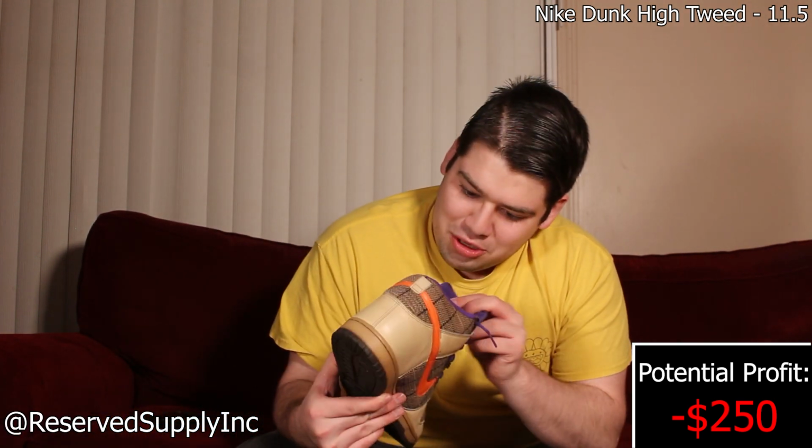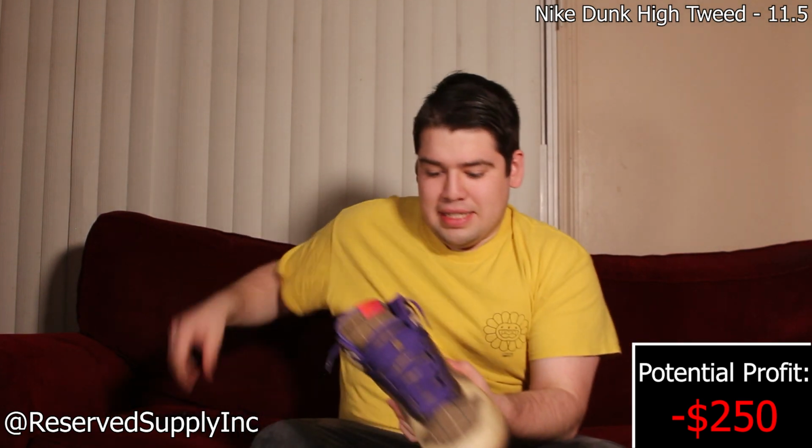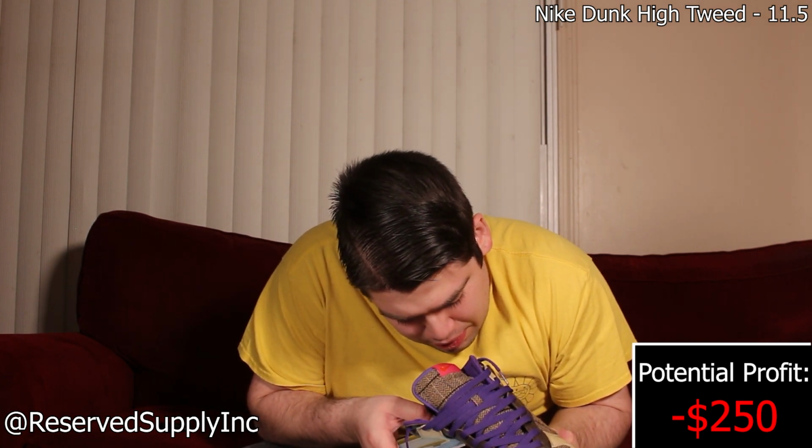Don't know how much they're worth. I did see them. These are a size 11.5. This is my size. A Tweed Dunk. This might pay for the whole box, I would assume. This is an older pair. I don't even know what year because it is super faded. 2007. Let's see what these are worth. Tweed Dunk High, I believe.